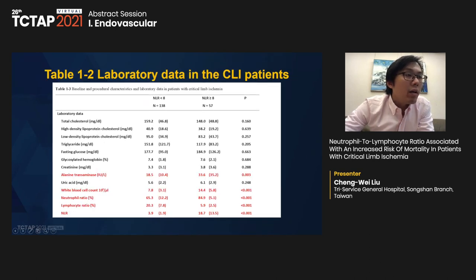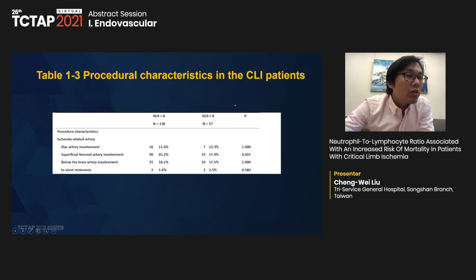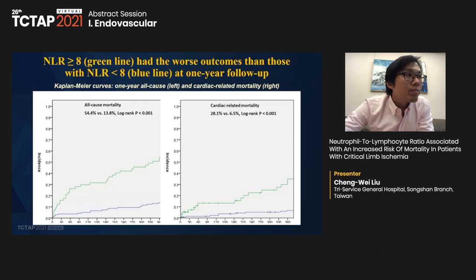Regarding lab data, the patients with NLR more than 8 had greater values of alanine transaminase, white blood cell count, neutrophil ratio, and NLR, but the lymphocyte ratio was lower in the NLR more than 8 group. We can find the NLR was around 19 versus around 4 in the 2 groups. No significant difference was found in the 2 groups.